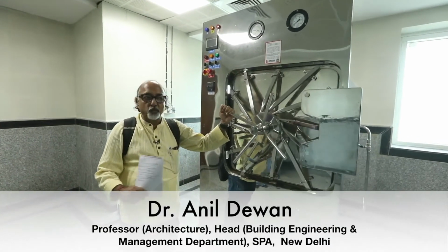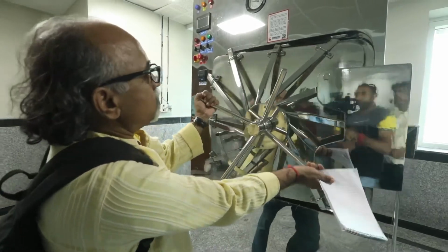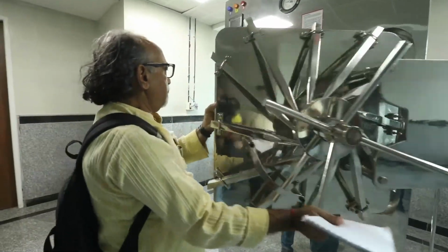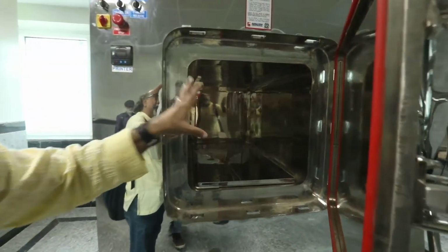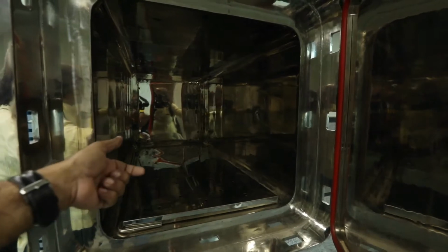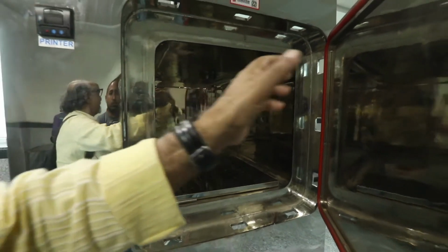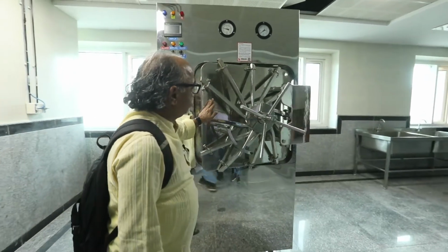This is the autoclave in the TSSU. You bring in your sample here, turn it in, open it like this, place your sample in there. So, this is high temperature, high pressure in there. The things we put a label on in there, it changes color. So, when it changes color, you know that the sample has been autoclaved.